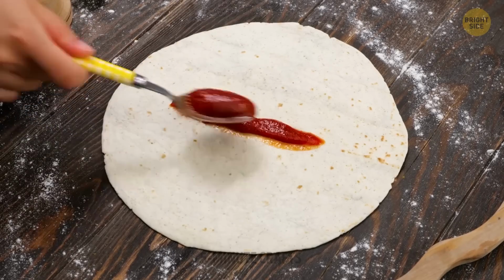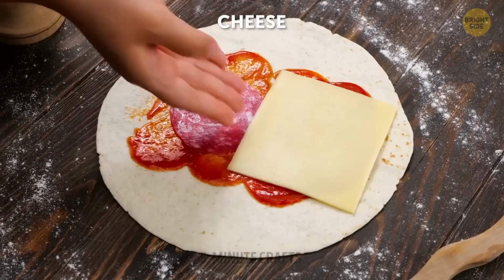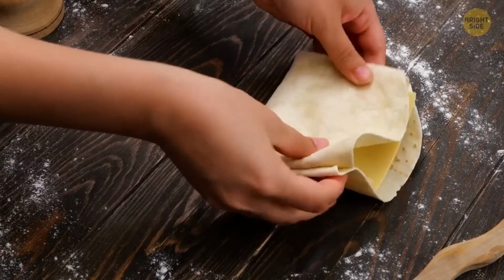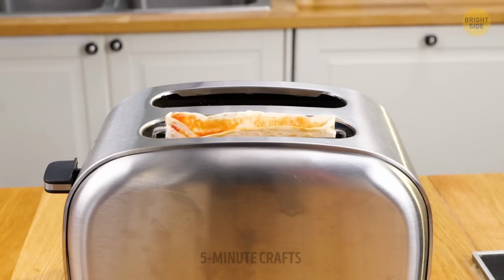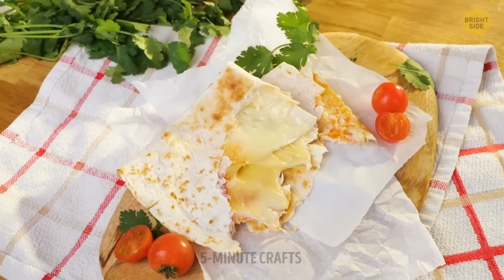Let's say it's the middle of the night. There's no takeout place left open, but you're craving some fast food. This is just the recipe for that. Come on, admit it, you thought this was gonna be a version of pizza, right?